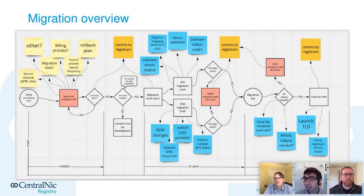So the almost minimum data set that we have is a zone file. We can start from a zone file if really needed.